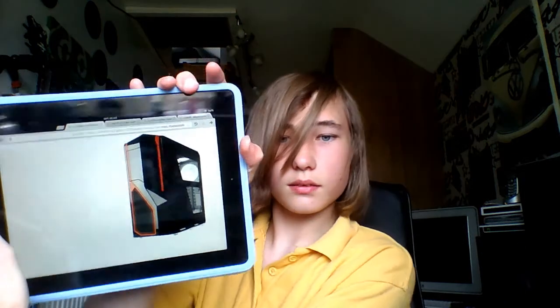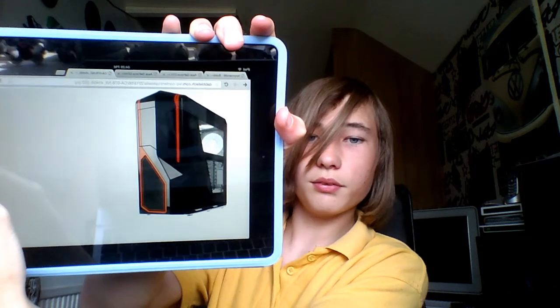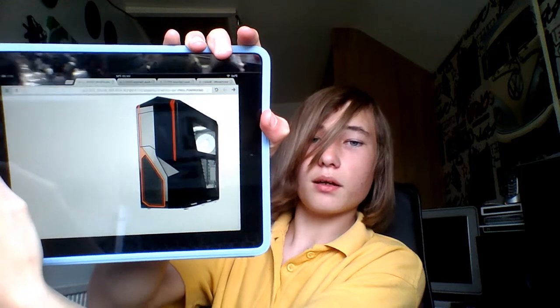This is the case. It looks awesome. I really love this case. It's wow. I don't actually know how to describe it. It's a great case.